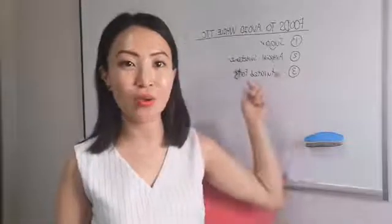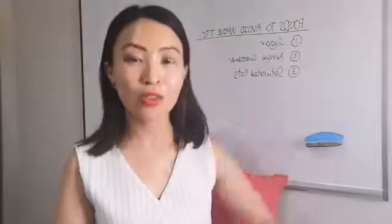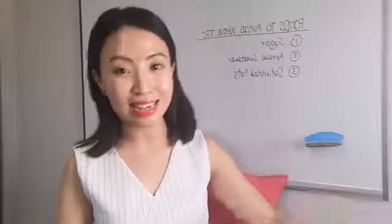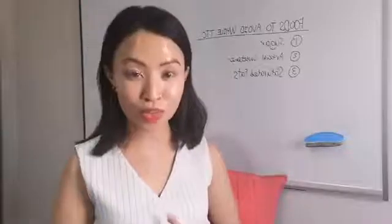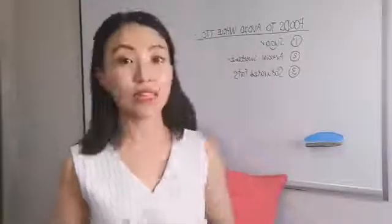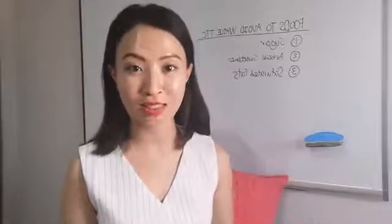So just to recap what we have discussed here. Number 1 is sugar, so you want to start eliminating the unhealthy form of sugar from your diet. And number 2, artificial sweeteners. And number 3 is food that is highly enriched in saturated fats.